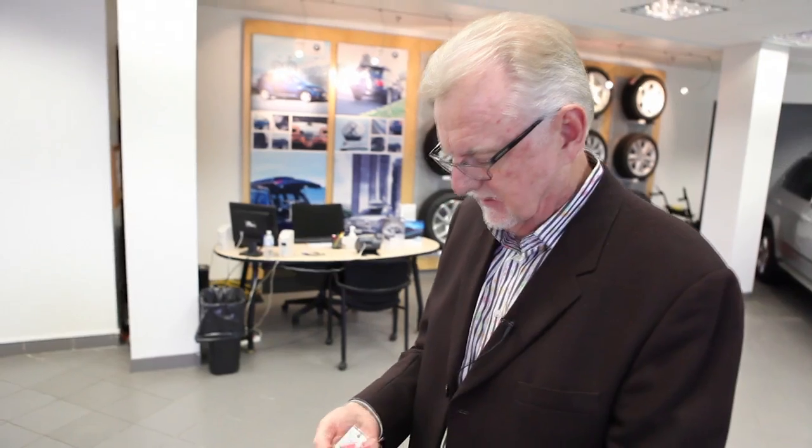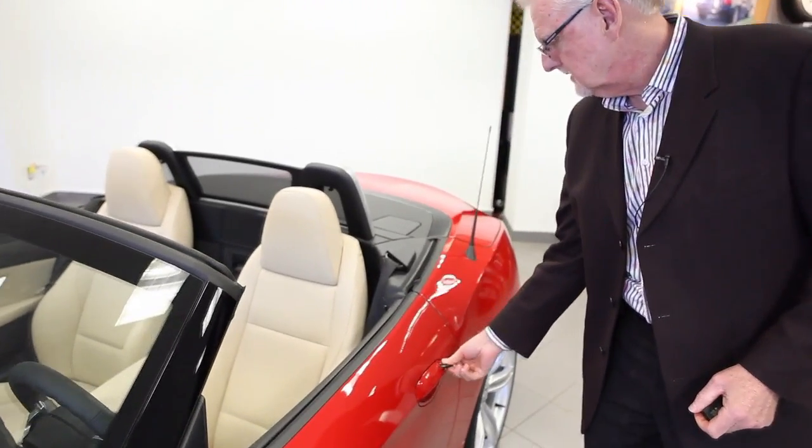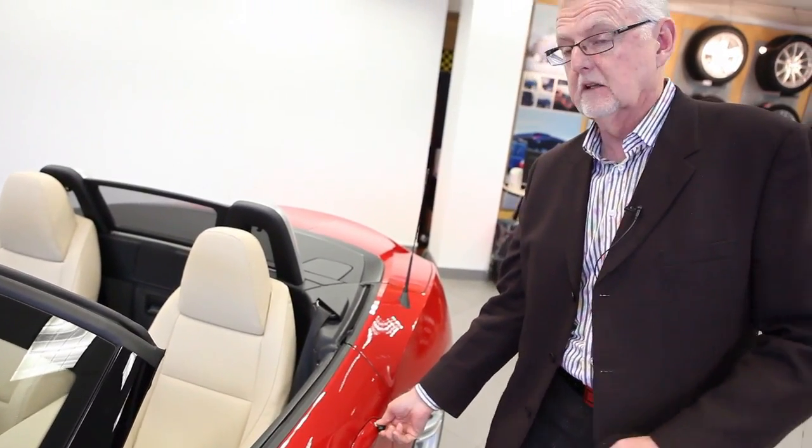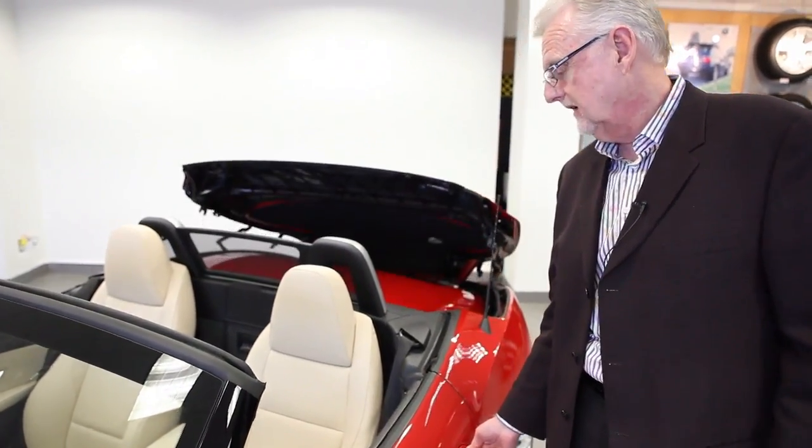We can put the top down from outside the car with a button, but we can also put the top up from outside the car with a key. The reason they do that is for safety, so you can't actually physically lock a dog or a person inside the car by pushing a button and having everything close up.